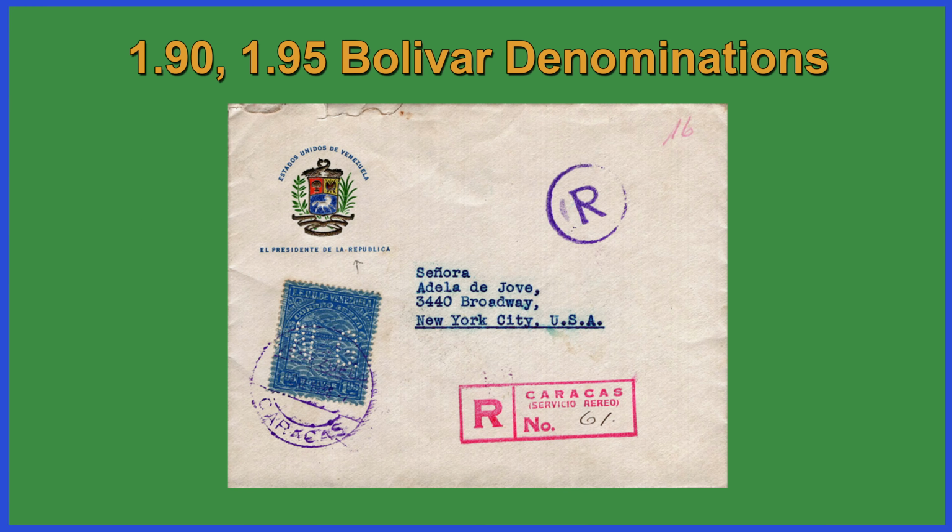On the other hand, a 1.95 bolivar perfin, short for perforated initial, was used on this official government correspondence. The NG stands for Nacional Gobierno. Mail from Caracas, the piece was registered to ensure its delivery to its destination in New York City.